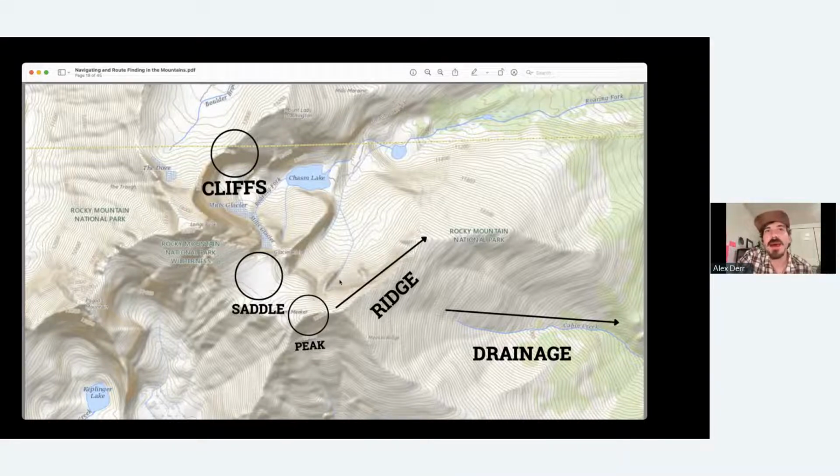A gully on this map, though, if you look right here, right to the north of Mount Meeker, you can see these little Vs, right? That kind of form up this little divot almost in the mountain. That's going to be a big gully on the north side of this mountain.